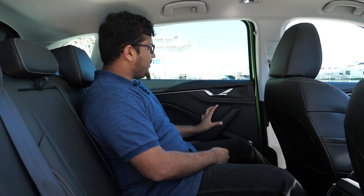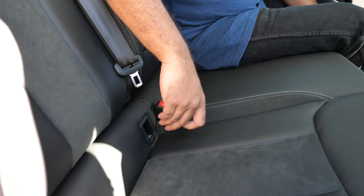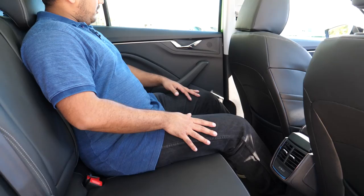The door opens also fairly wide, so it's easy to fit in child seats. There's ISOFIX points on the outside two seats, which have this kind of a pop-out cover, but at least they're very easy to identify. The door also has soft materials for my elbows, so it's very comfortable.